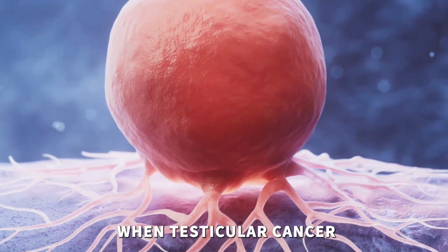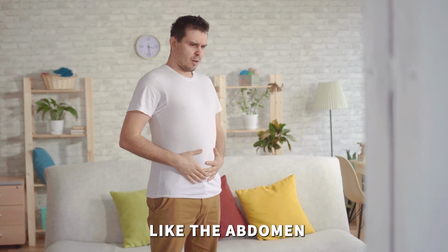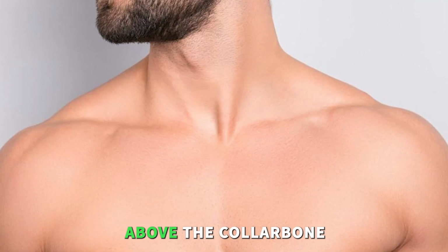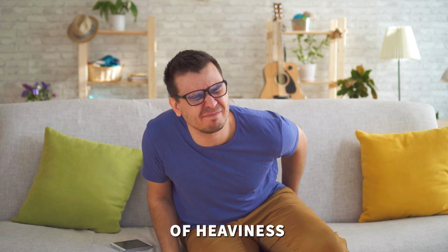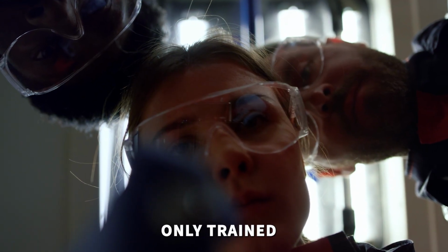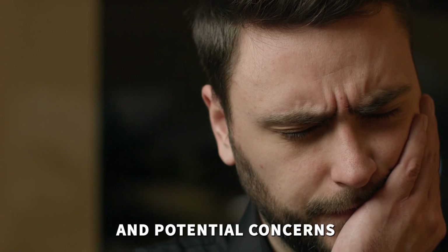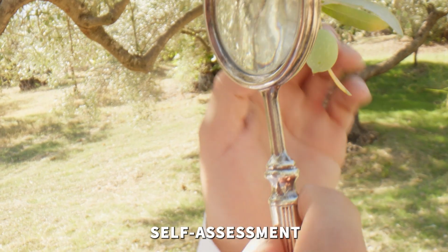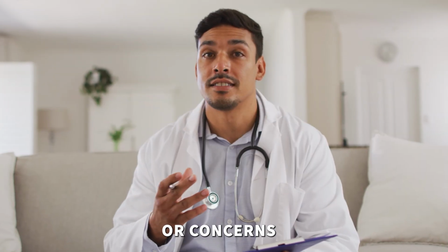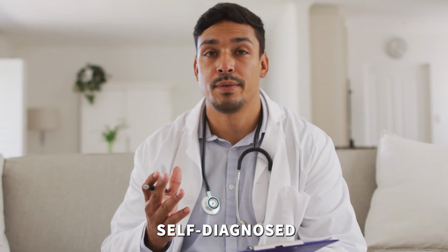When testicular cancer spreads, it often travels through the lymphatic system, leading to lumps in areas like the abdomen, lower back, or even the neck, particularly above the collarbone. Noting any feelings of heaviness or discomfort. However, we strongly emphasize that only trained medical professionals can accurately distinguish between normal anatomy and potential concerns. Self-assessment cannot replace professional evaluation. Any perceived changes or concerns should be promptly discussed with a healthcare professional rather than self-diagnosed.